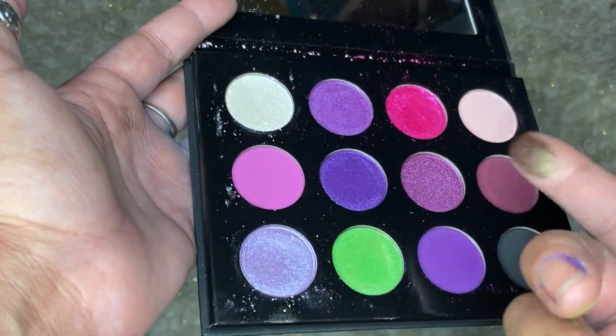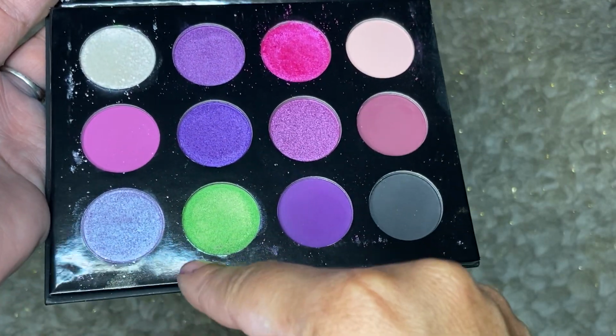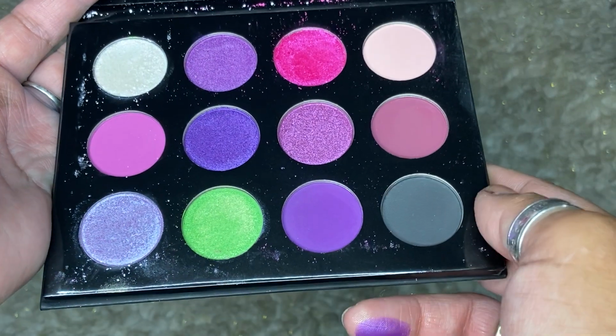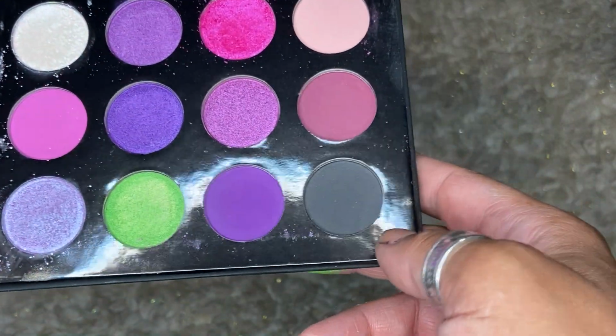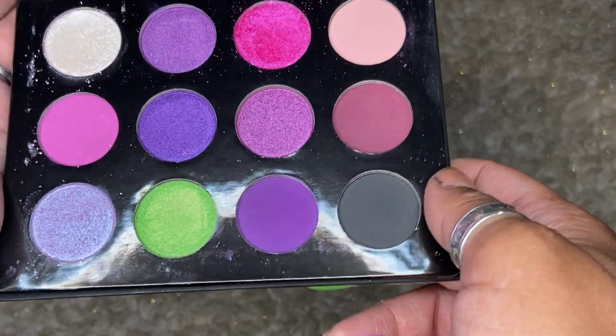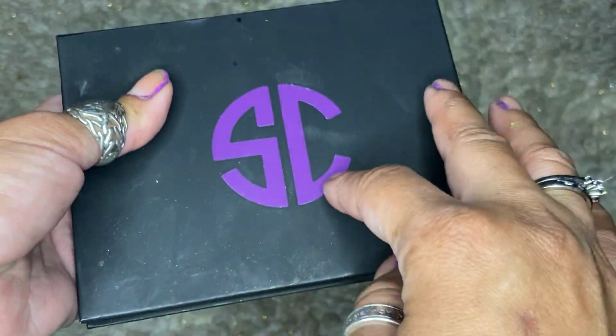This one too. Do I have an extra finger? I do not have an extra finger. This is like a blue, purple, duochrome shift. It's beautiful. This pulls gray on the camera, but it's actually a cool tone brown. And that white is ridiculous. So, love this brand. Love Christina. She's awesome. She's been amazing to me. I really like this brand.